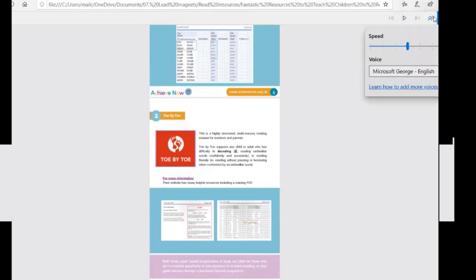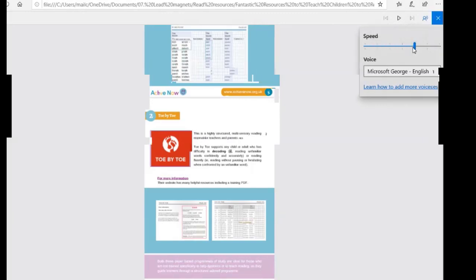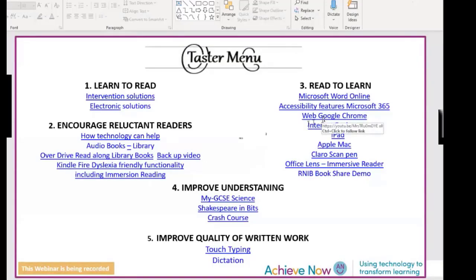And again, I can change the voice, I can change the speed. So for some children, they might want it very, very slow. For me personally, when I'm doing it, I like it really fast. I like to listen at the same rate that I would read, but somehow listening to it as I read keeps me engaged, and it means I haven't got to reread and reread to get the meaning. It really, really helps me a lot. So that's what I was going to show you there.